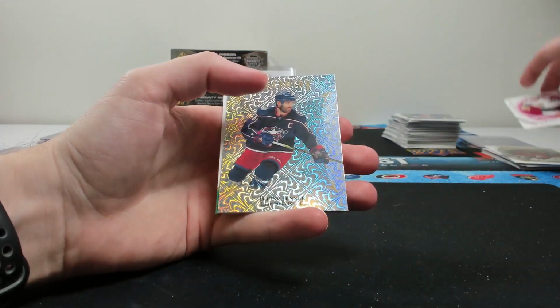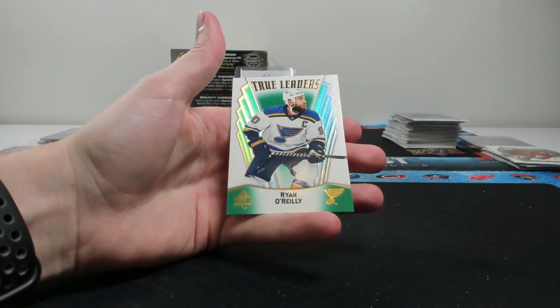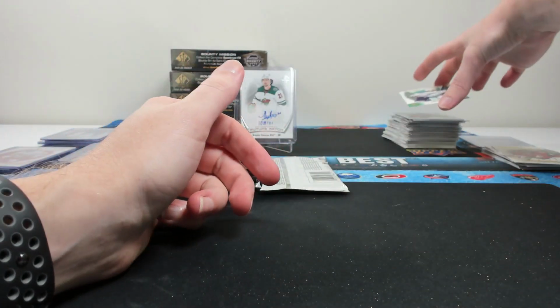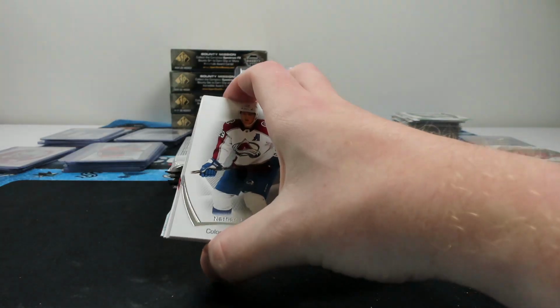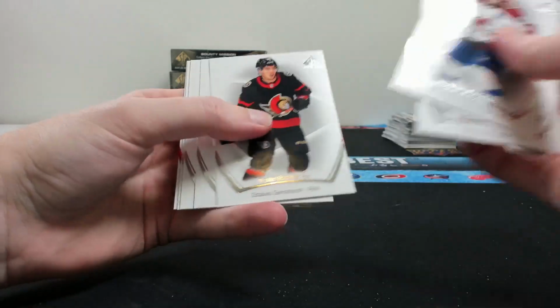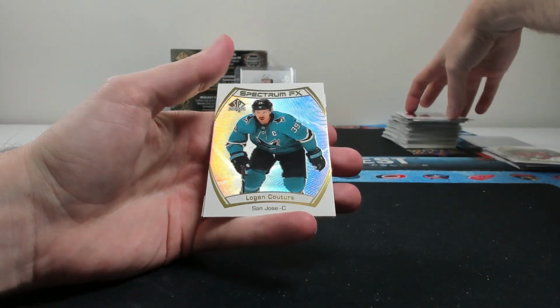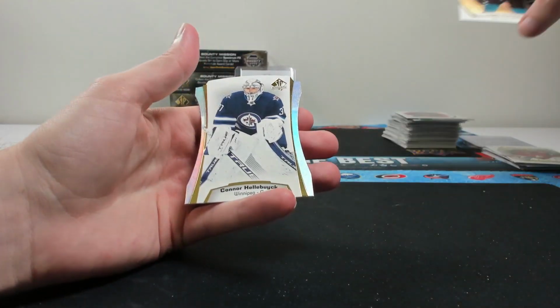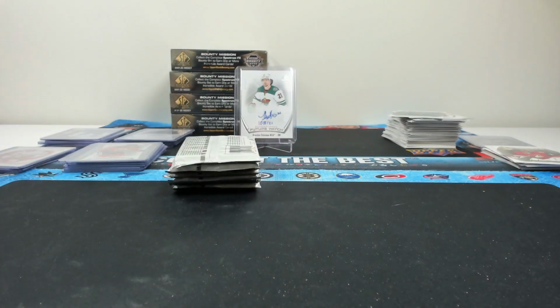Carlson for Vegas, Boone Jenner for the Blue Jackets, excuse me, and Ryan O'Reilly on the green True Leaders for the Blues. So I'm glad that they stuck with this for next year as well. Limited red of Keller for the Yotes, Couture for the Sharks on the Spectrum FX. We'll probably put that there, and Hellebuck for the Jets.